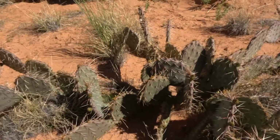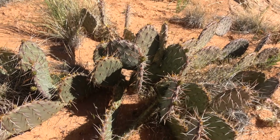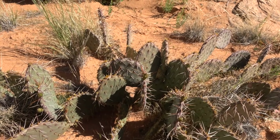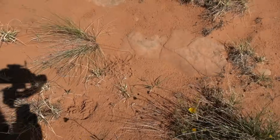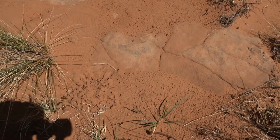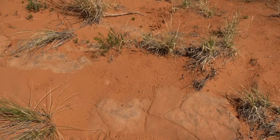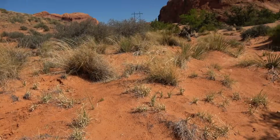So again, what we're looking at here is the same species. And it's weird to think that these actual cacti could be the ancestors of cacti that were directly fed on by mammoths. Right down here, we got some deer tracks, not very big. You can see right here. The deer come through here, and they're after some of the same food that the mammoths were after. You can see again, these little patches of bunch grass. They come through here on the wash.